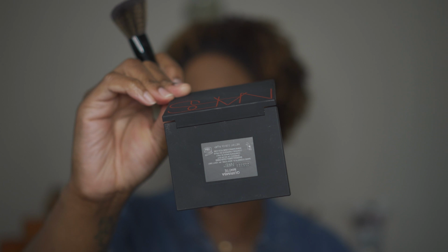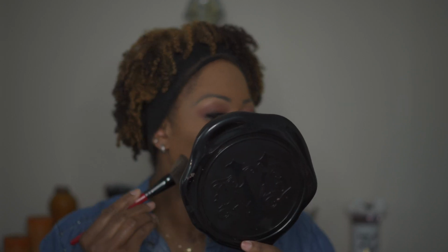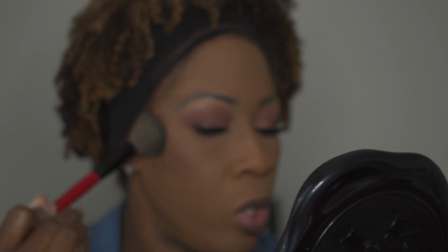Okay, got my Nars bronzer in, I don't know the word, Kirimba. Kirimba, gonna go in with that. This is pigmented, so we just gotta go in with a light tan and just blending that out. Yes. So got me snatched all the way up with this bronzer.